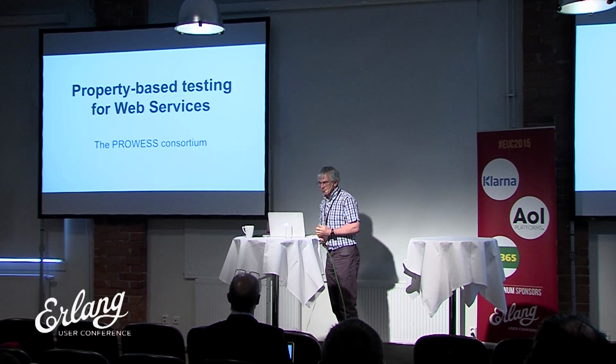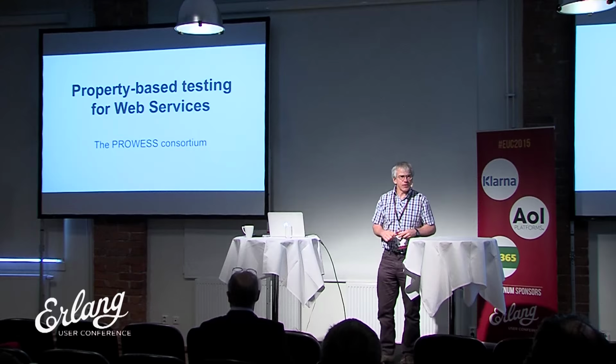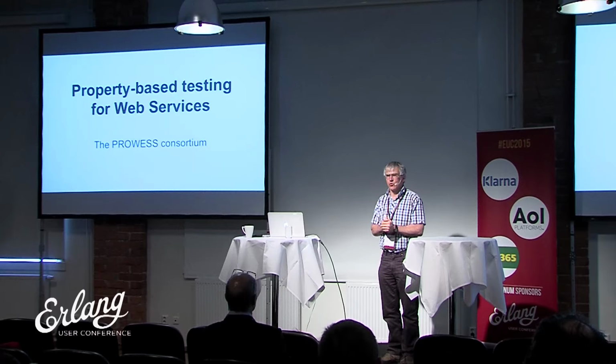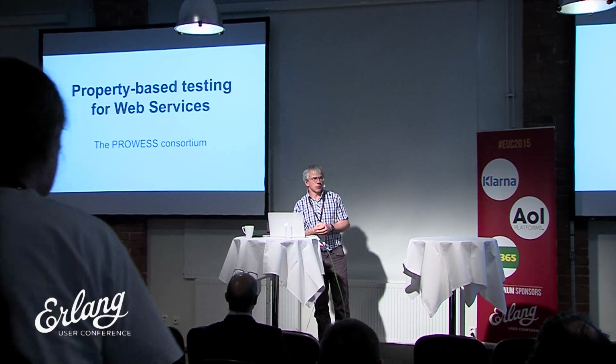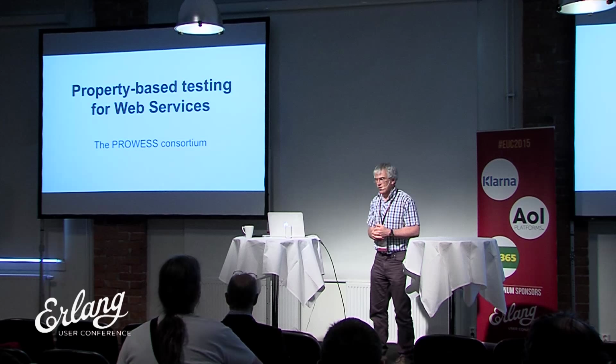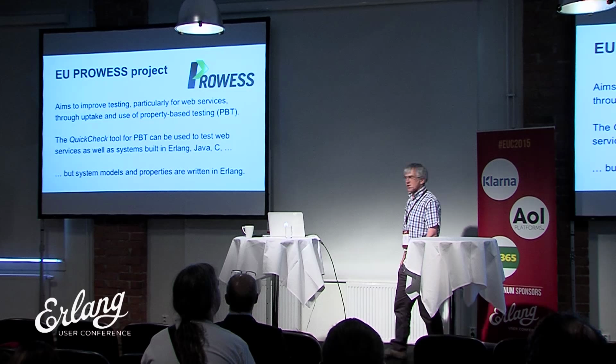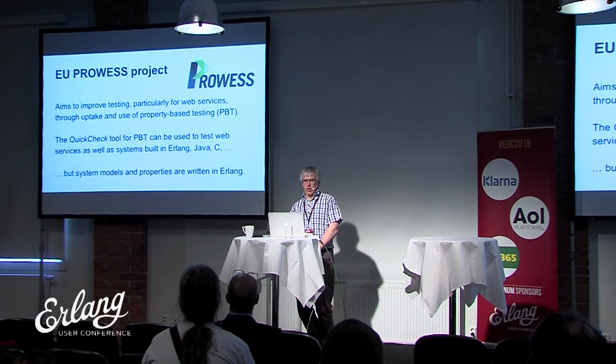But going back to Simon's comments this morning, think of this talk as being about a hut. It's a hut not in a pioneer museum, but a hut full of interesting tools that you might find useful. My job here is just to explain a bit about some of the tools you might find in our hut. And our hut is called PROWESS, which stands for Property-Based Testing for Web Services. It is an EU project, and an interesting one, so there's a double whammy, as we say in the UK. What's its aim? Its aim is to improve testing, particularly for web services, through uptake and use of property-based testing. And we'll say a bit more about that later.